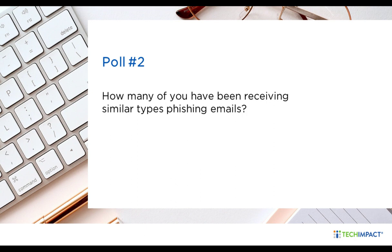Pretty good mix. So that's great, right? If you haven't received a phishing attempt, maybe your organization has their filters turned way up high on that, which is great. So it's one way to protect you.